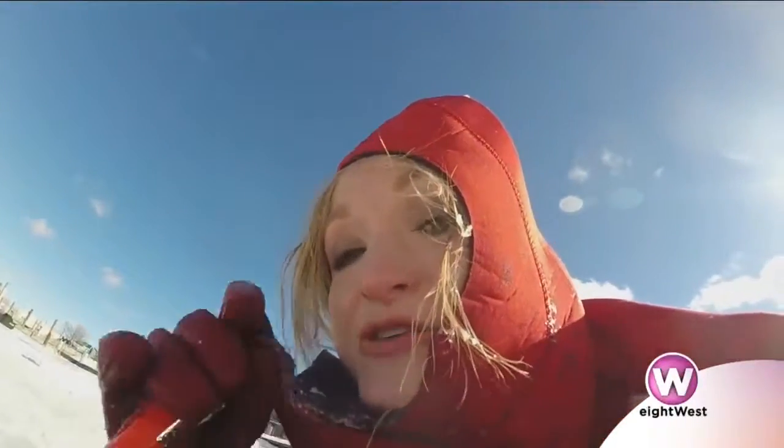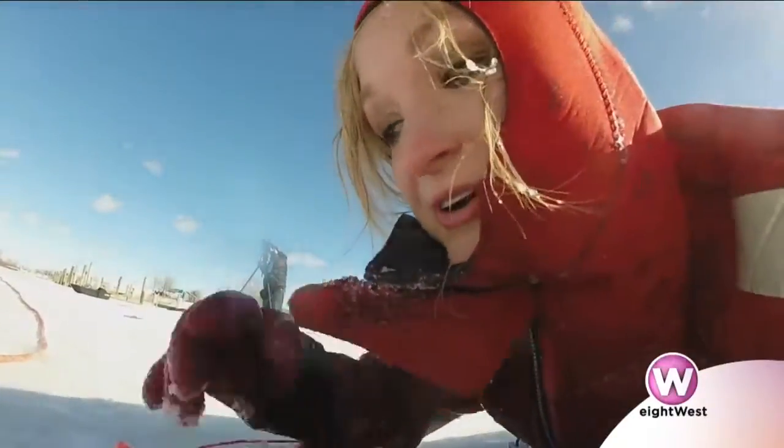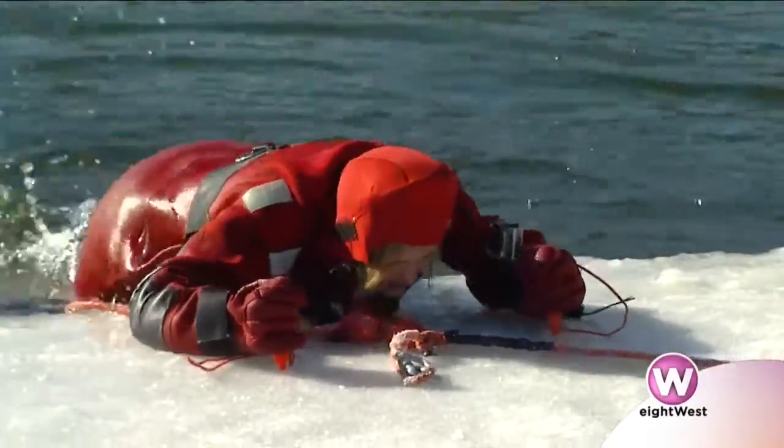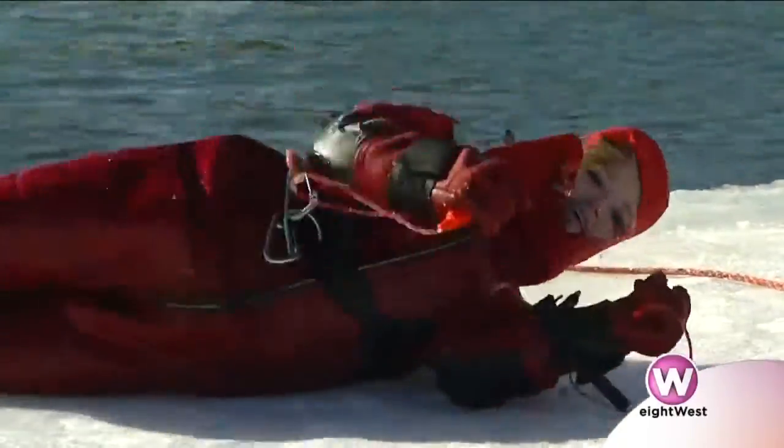And then you roll. Yep. You don't want to stand up, because if you stand up and the ice is already compromised, then you can crash right through. It may not be graceful, especially from this angle, but it works. And then you roll. Yep.